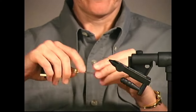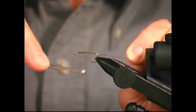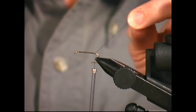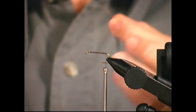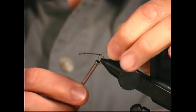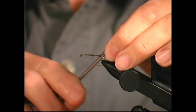I'm going to attempt to tie the Double Magic Soft Hackle. So let's give this a shot. Okay, I'm going to start my base wrap just about an eye length behind. Wrap down just to the bend, trim off the excess. I've got a tag here already for me on my clip. I'm going to use the gold side because I like the gold better.